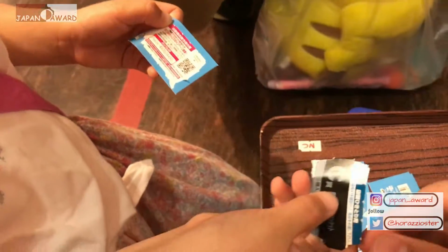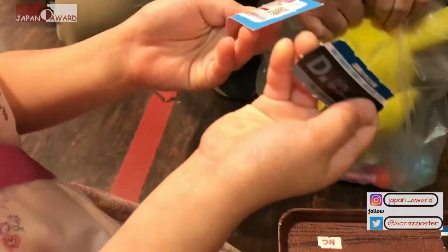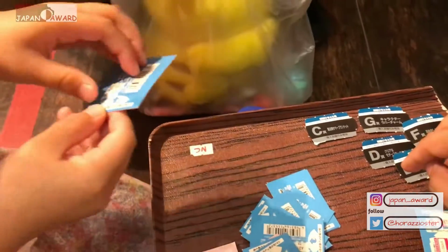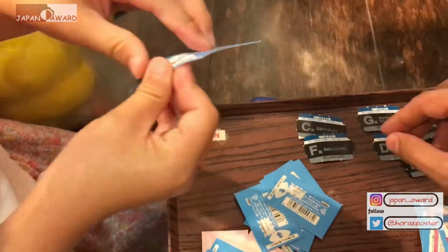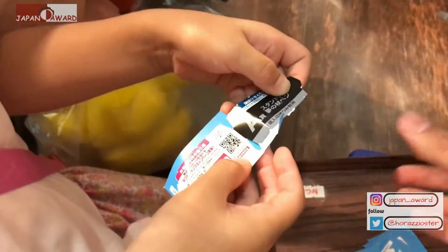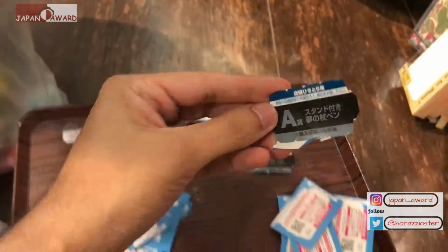C! Oh my God! She got the blanket! Yay! Kelly, you got the blanket! Oh, congratulations! D, another charm. Cool! What's that? F, that's a towel. What's that? Oh my God, she got the bread! She got the beautiful thing! Congratulations, thank you! Oh my God! Kelly, you have the pen!